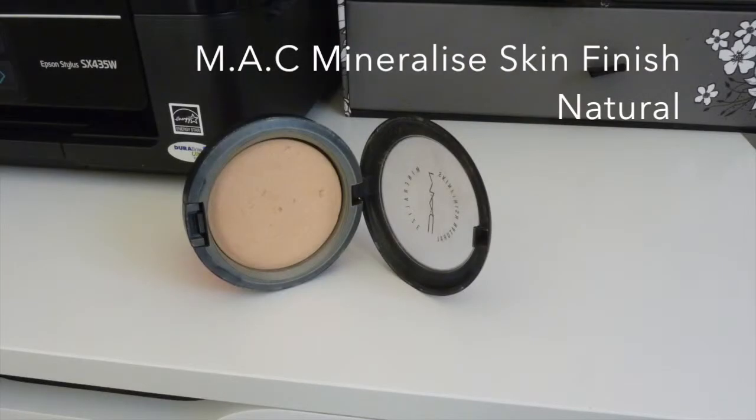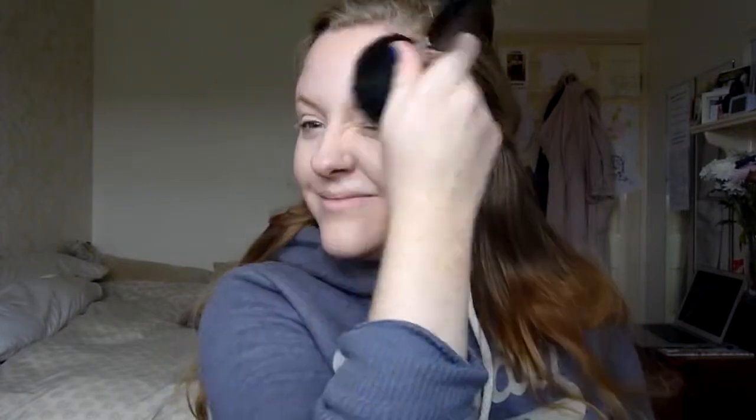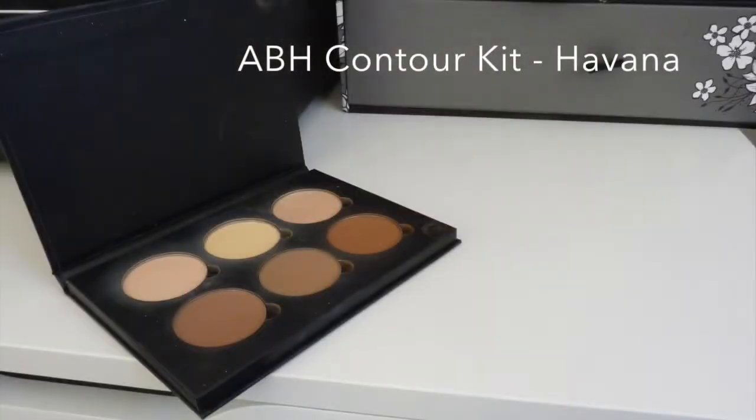I'm now setting everything with my M.A.C Mineralise Skin Finish Natural, and I'm just applying this with a large powder brush. Sometimes I apply this after I apply the first lot of concealer, and sometimes I apply it before I apply my highlighting and my bronzing products as well.